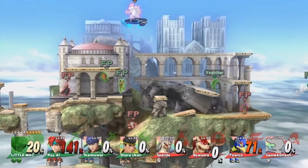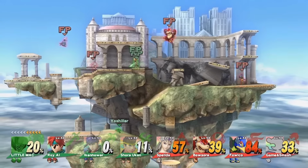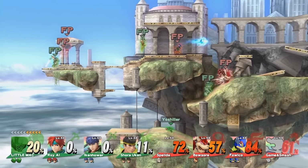There we go. Okay, Bowser is out. He's taking a stock. Yep, that's typical Bowser behavior. I'm gonna wait down here. Come on down here, guys. This is the fight zone. I need to get you guys down here so I can show you why Little Mac can actually be somewhat decent on the stage.